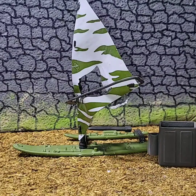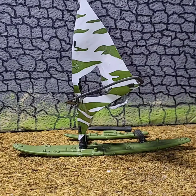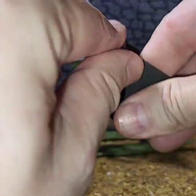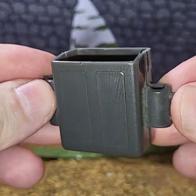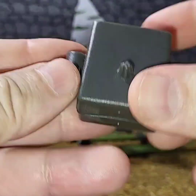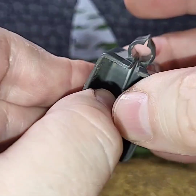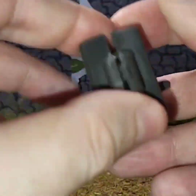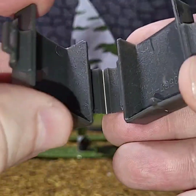So here's the Manta in all of its glory. What a beautiful specimen. So let's go ahead and take a look at the most lackluster part, the backpack. Yes, it did come with the backpack. You can see it has the peg right there. This backpack does open up. I would be careful with opening it too much.